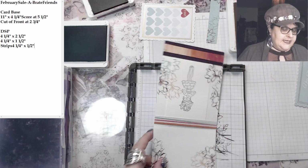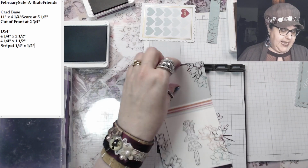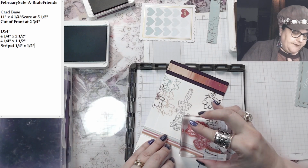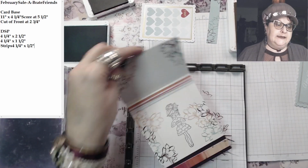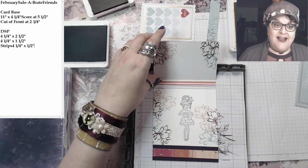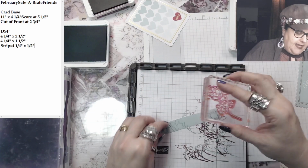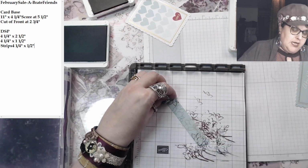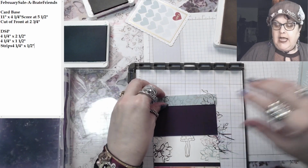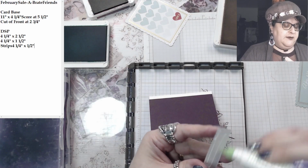So we want that. Now, I'm leaving room to write. So this is like my writing space. And then here's our beautiful little girl. Isn't that lovely? And all of a sudden, you have this incredible card, and super simple. Now, I'm going to do that on the blue piece. Remember, this was all originally card pieces from the Sweet Little Valentine.